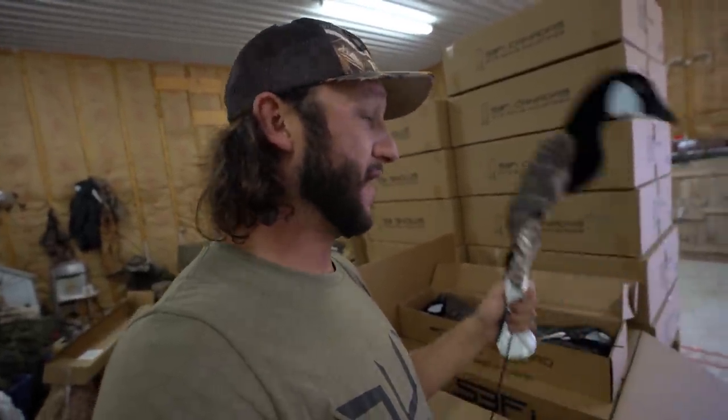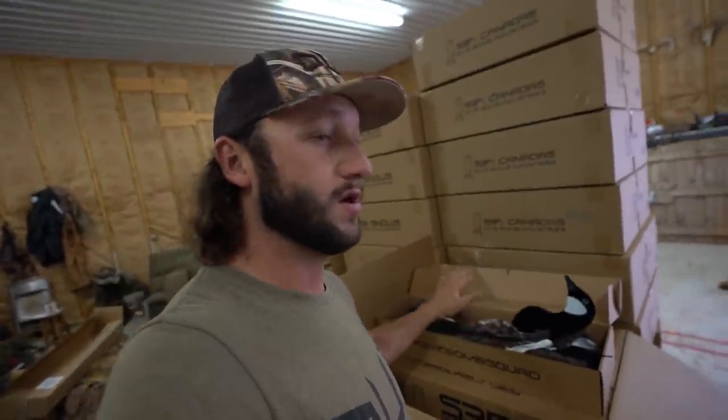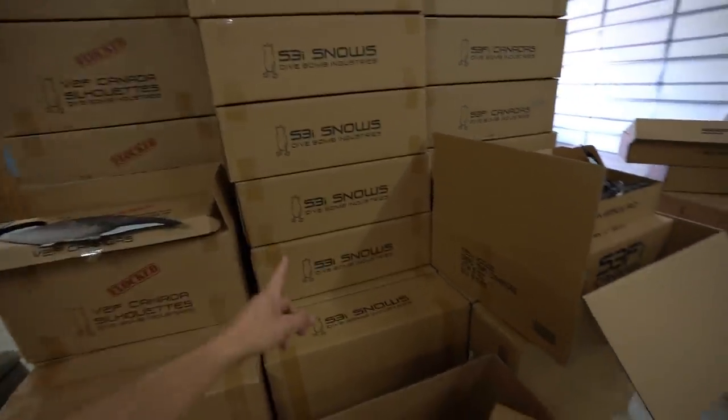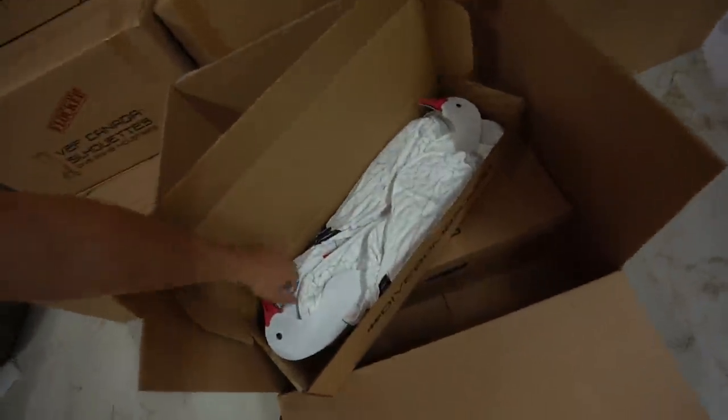And when you mix socks and silos, you can do a lot of things and add a lot of motion. So look into them. So snow goose decoys, we got 50 dozen brand new regular snow socks.